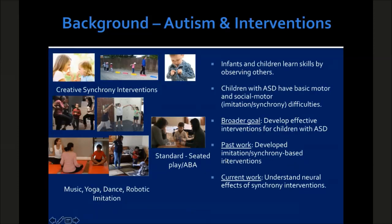So it's a lot of seated play. Motor skills are not promoted in these activities as much. And so the interventions I have tested so far have looked at the effects of music or dance or yoga, and also in some cases movement with robots to promote skills, a variety of fine and gross motor skills.